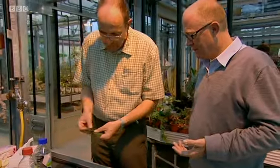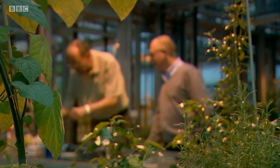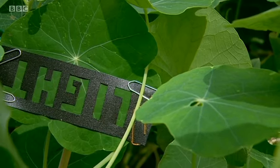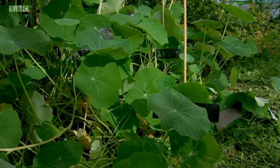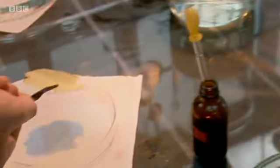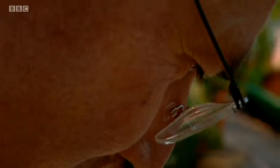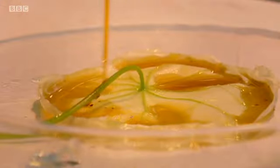We have a modern version of this. He then places the leaf in the sunlight. If Sachs is right, only those parts of the leaf exposed to the sun should produce starch. Part of this leaf should have starch in it, the bit that was illuminated, and the bit that was in the shade should not have starch. Oh, this is an exciting moment, isn't it? It is. So on goes the iodine.